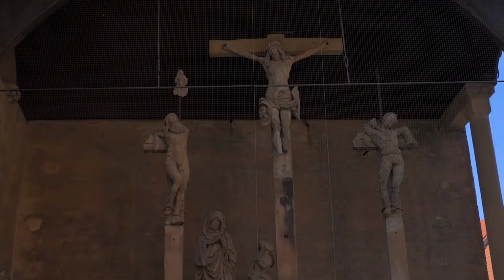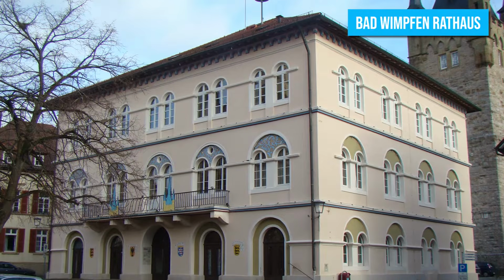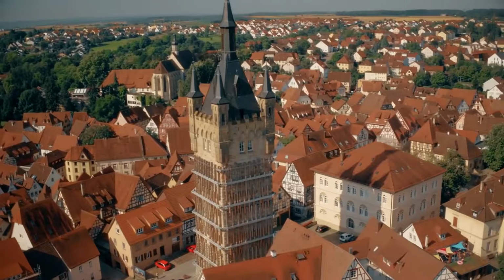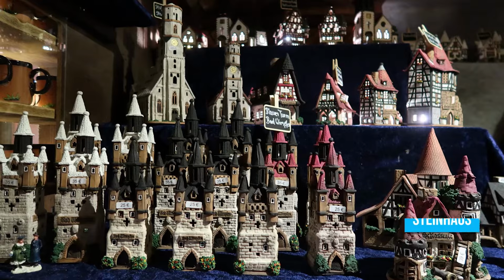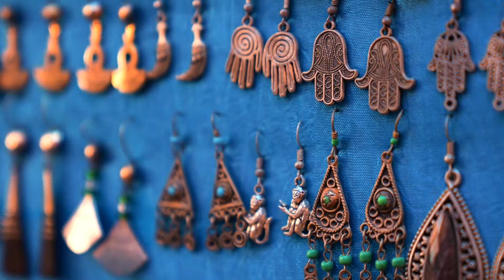For another glimpse into the past, visit the Bad Wimpfen Rathaus, a town hall that dates back to 1526 and was once part of Staffer Castle. And if you're searching for unique souvenirs or local artwork, swing by Steinhaus, where you'll find everything from handmade pottery to beautiful paintings and jewelry.